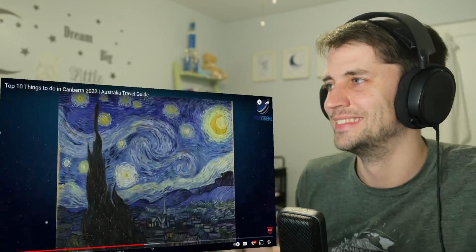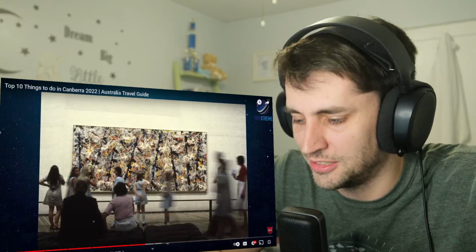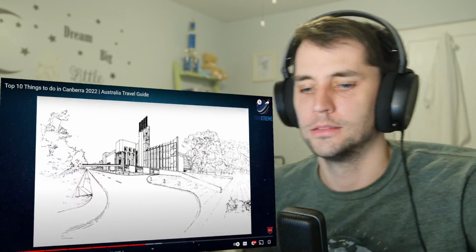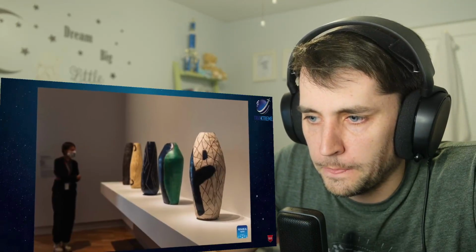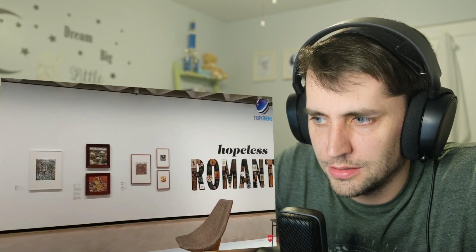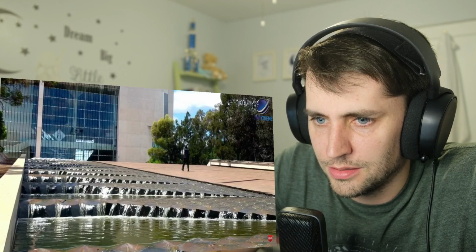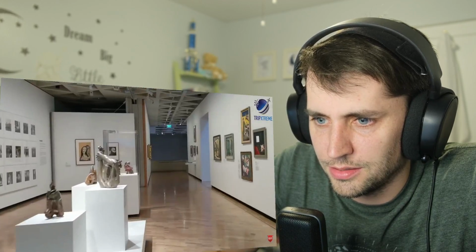Mediums range from oil paintings and watercolors to sculpture, decorative art, drawings, book illustrations, sketchbooks, photographs, films, ceramics, costumes and textiles. Is Starry Night actually in this museum, or are they just showing that? Locals and tourists alike will also enjoy the many special exhibitions. After exploring the gallery, you can visit the adjoining High Court of Australia with graceful fountains, Carrara marble paved floors and murals.